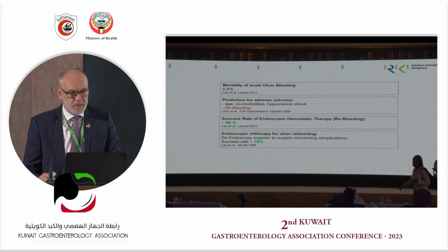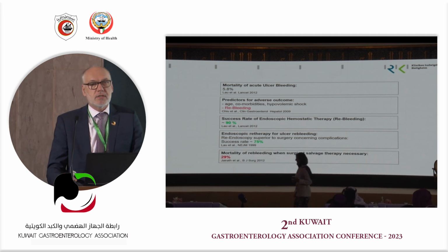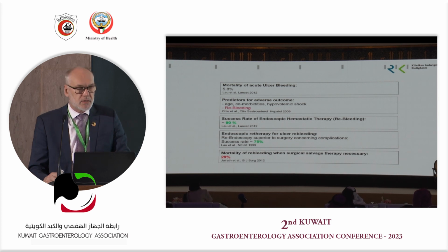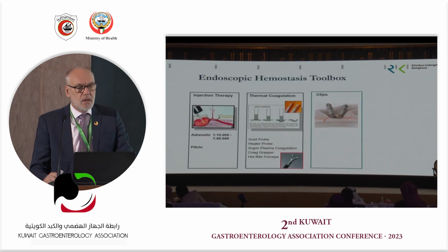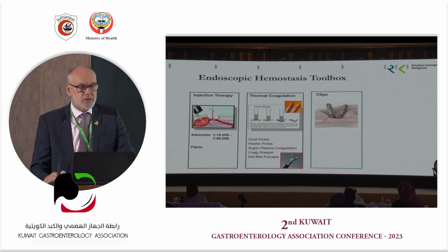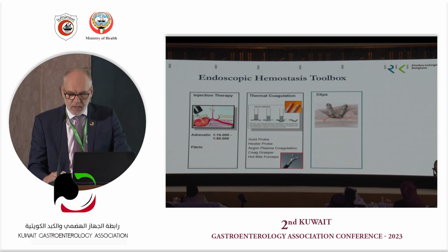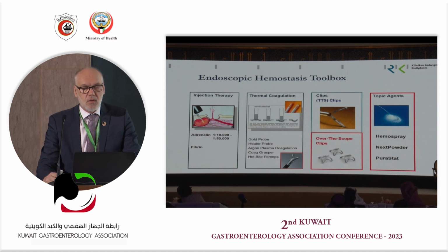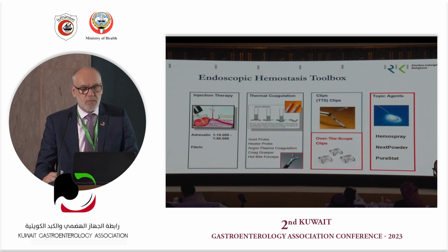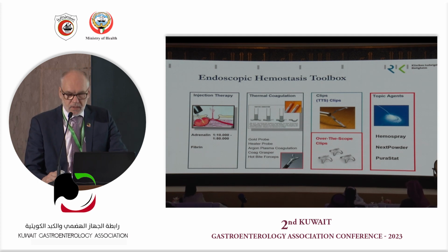So endoscopic therapy is the mainstay. And once a patient has to go to surgery because of ulcer bleeding, the mortality rate is substantial. It's 29%. We have an endoscopic hemostatic toolbox that was basically injection therapy, mostly with diluted epinephrine, thermal coagulation, coaptive coagulation, or Coagrasper, and through-the-scope clips. In recent 10 years, we got another armamentarium for endoscopic hemostasis, basically over-the-scope clips and topical hemostatic agents.